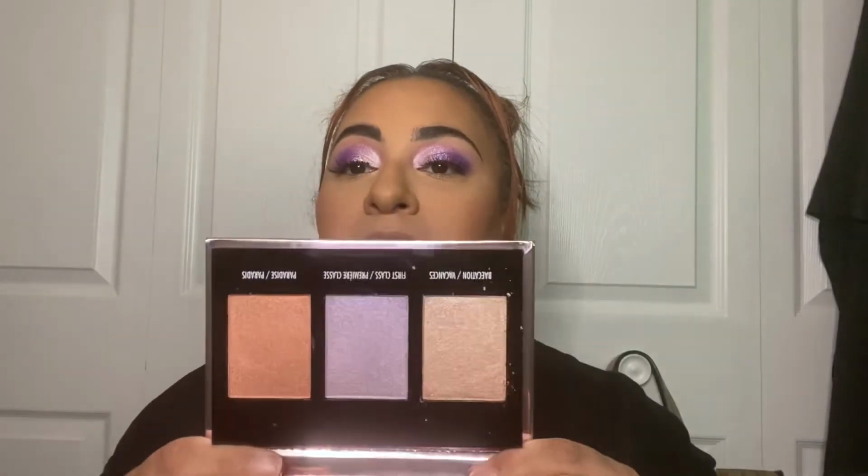Okay, you guys, so for highlighter, we are going in with this shade, which is called Vacation, and this is in the Black Radiance highlighter palette. So if I could find me a little highlighter brush.